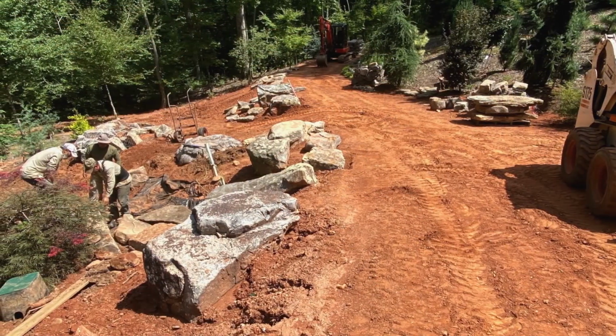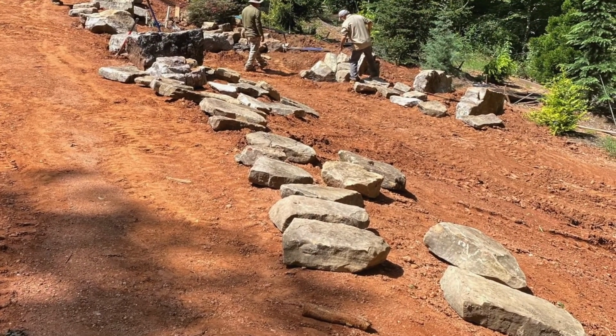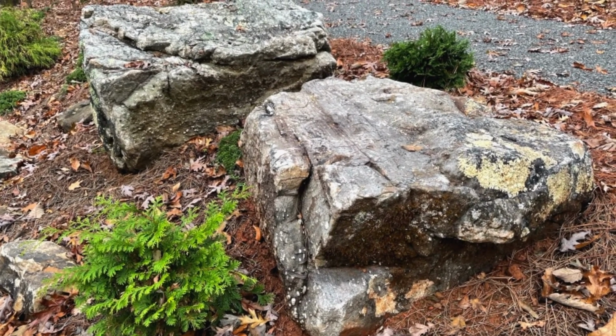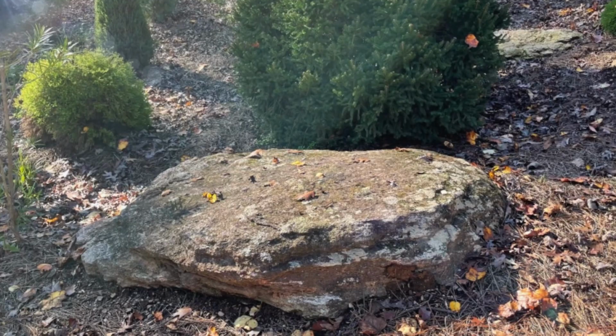Also, the worst thing you can do is just plop a stone down and think it's going to be a part of the garden. You normally have to dig a hole first to set the stone into it to make it look like a natural outcrop coming out of the ground. So you may lose a third of the size of the stone because it's buried beneath the ground.